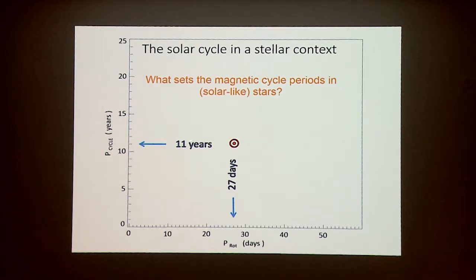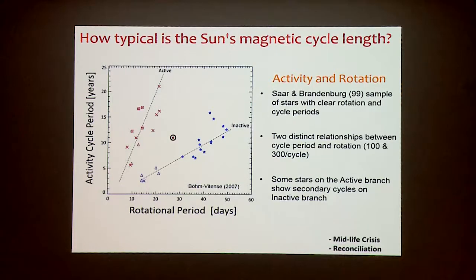Here, for the sun, we know that we have this 11-year cycle and this 27-day rotational period. The question is, what happens if I put in the same diagram all the stars with cycle and rotation well known? Oops, sorry. That is the answer. The sun is here. We have no stars around the sun. That is from Baliunas' paper in the 90s. And the explanation from Baliunas was that there are two kinds of dynamo. One that operates for active stars, and another one that operates for inactive stars. That means, in other words, that the sun is a kind of special case, in the transition between these two lines.